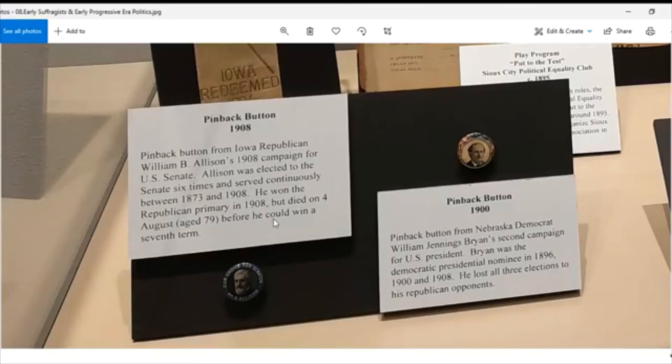He was able to defeat Albert Cummins, who had been Iowa governor and became a very famous progressive politician during the early 1900s. Allison was more of an old style Republican, and he was able to beat Cummins in a primary in June of 1908, but then died suddenly in August of 1908, so he didn't get to run in the general election that year. Instead, Cummins ended up being nominated and went on to become Iowa senator.